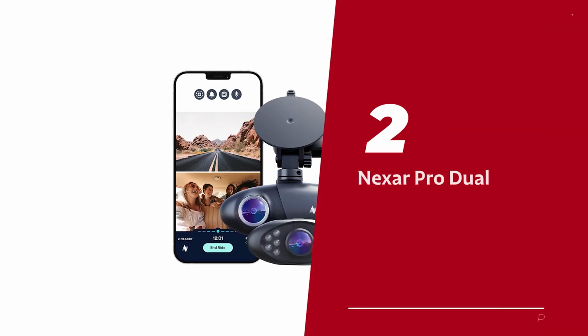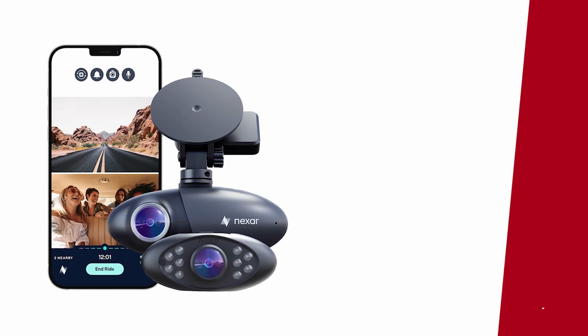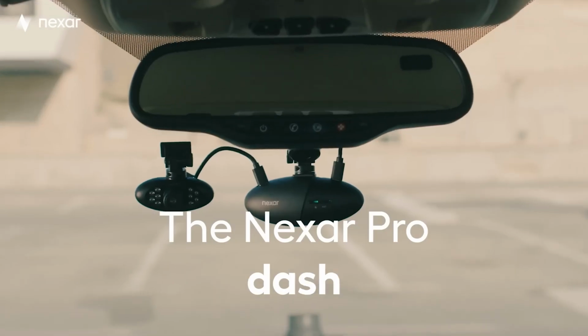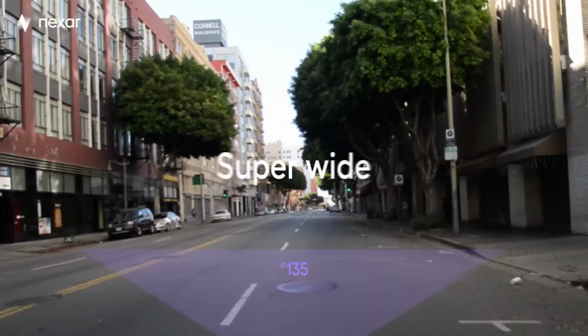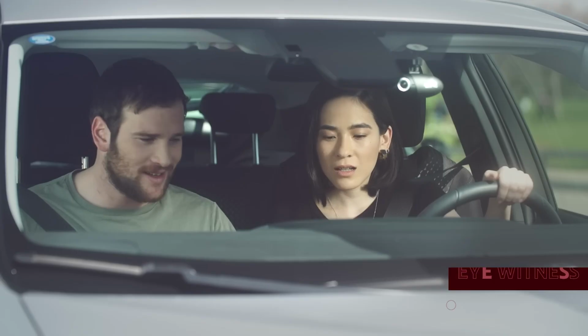Number 2, Nexar Pro Dual, our pick for best premium dash cam. Are you a car connoisseur who spends more time driving than sleeping? Then the Nexar Pro is the perfect co-pilot for you. This sleek dual cam solution records both the interior and exterior of your vehicle, so you can always have an eyewitness in case of accidents or just for fun.